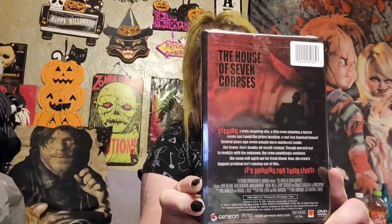So, they just could be, because this one says printed in U.S. 1991, and then Television Corporation of America is 1996, and then the Geneon Entertainment is 2005. So, I have no idea. I'm thinking it was actually made in '91, but I really don't know. No clue.